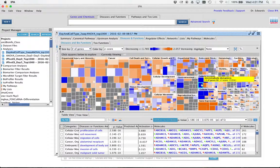Also here you'll notice, go to these blue things. Cellular assembly, organization of cytoplasm. These sections are blue, which would mean that these are predicted to be going down. So the cytoskeleton is important in cell movement, it's important in cell adhesion. And as we go through these lists, you're going to find a lot of cell adhesion, cell movement stuff.